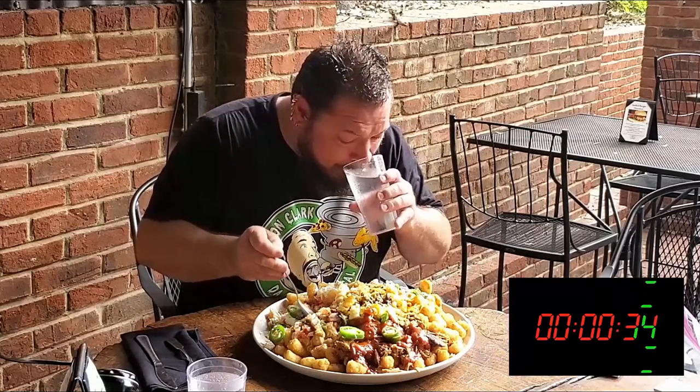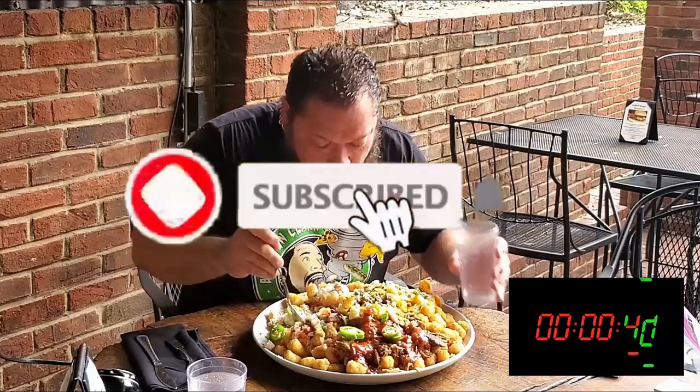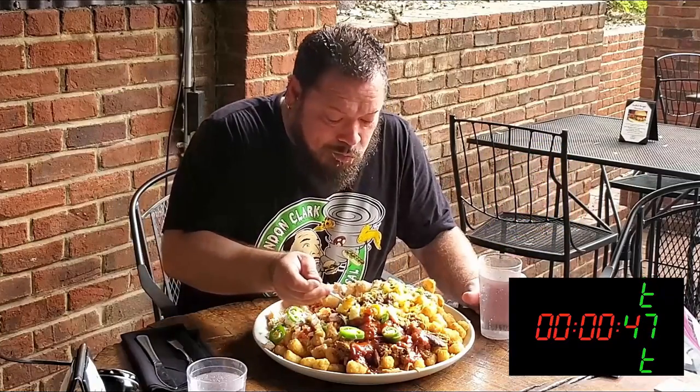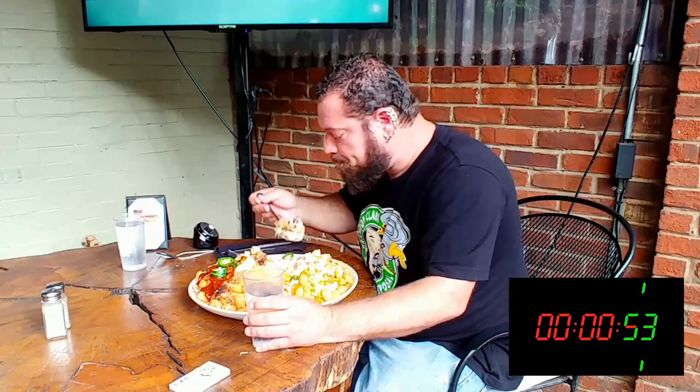But this nacho, well, it's called Macho Totcho. It's a tater, so tacho. It's 6-ish pounds, 6-7 pounds. You get 45 minutes to eat it, and if you can eat it in 45 minutes, it is free. You get a t-shirt and your name on the wall of fame. If you can't, you owe them $35 plus tax.